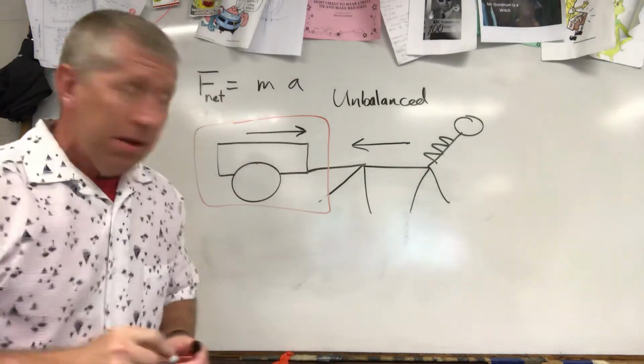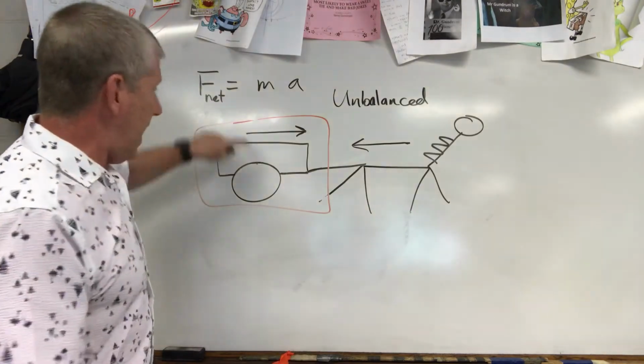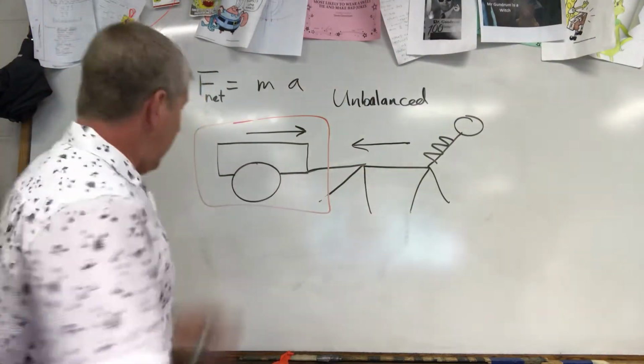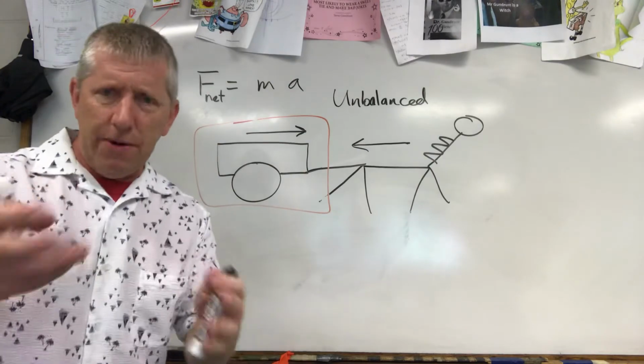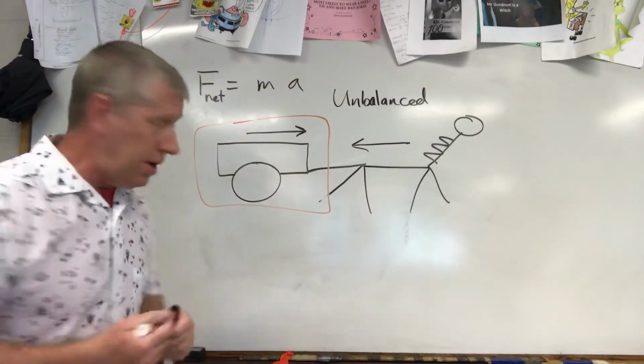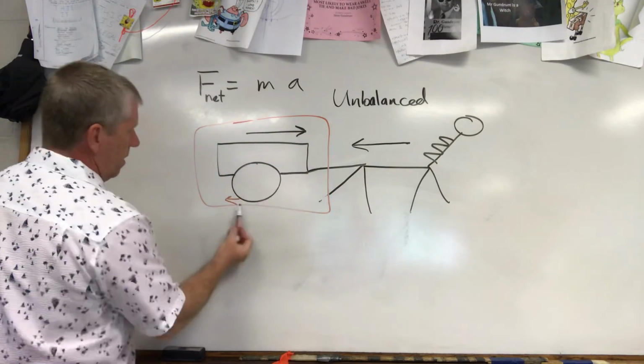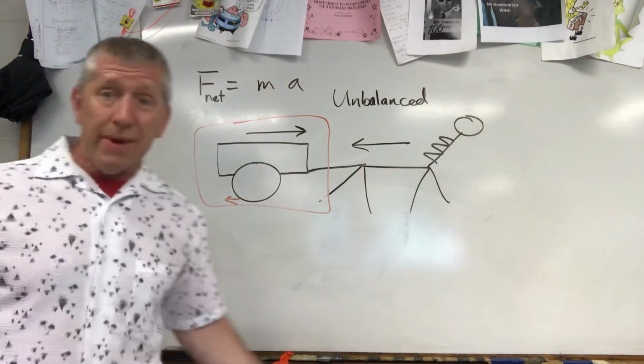That's the cart. That's the donkey. The cart now has a force acting on it in that direction and nothing holding it back. Well, there'll be a little bit of friction, but the wheels certainly get rid of most of that friction. Cart being pulled, friction holding back, the cart's going to accelerate.